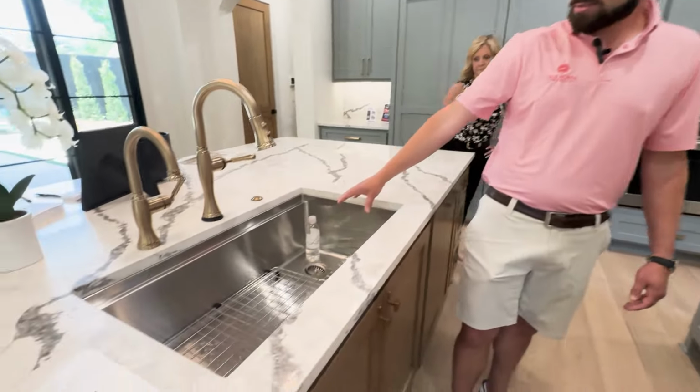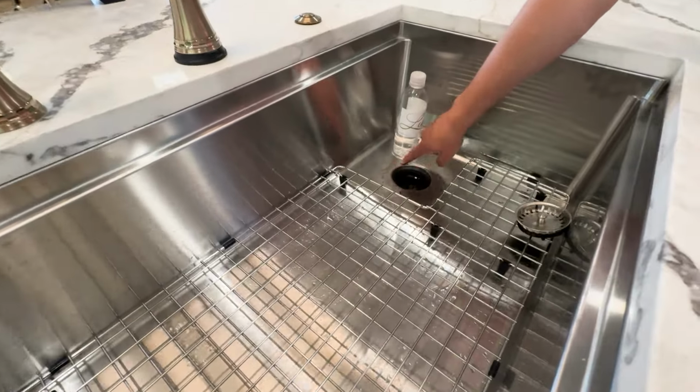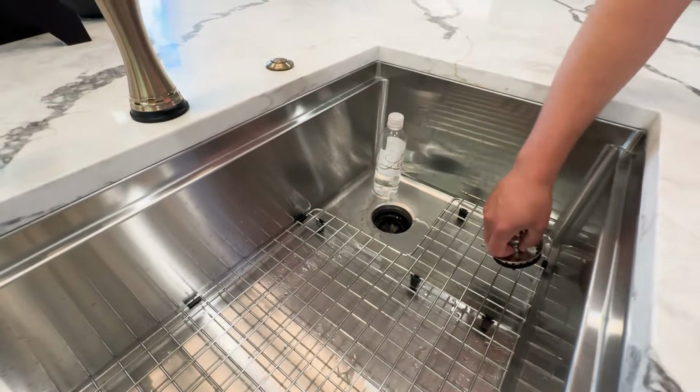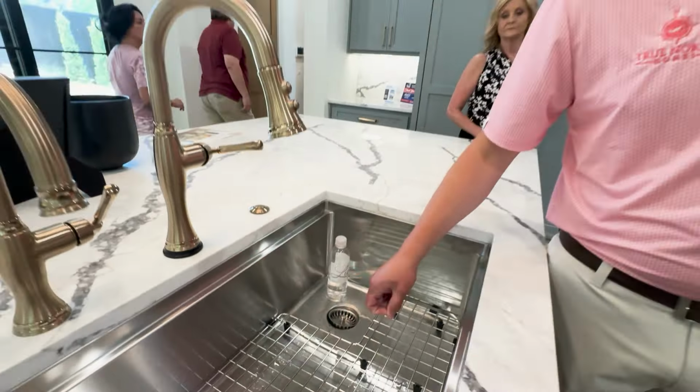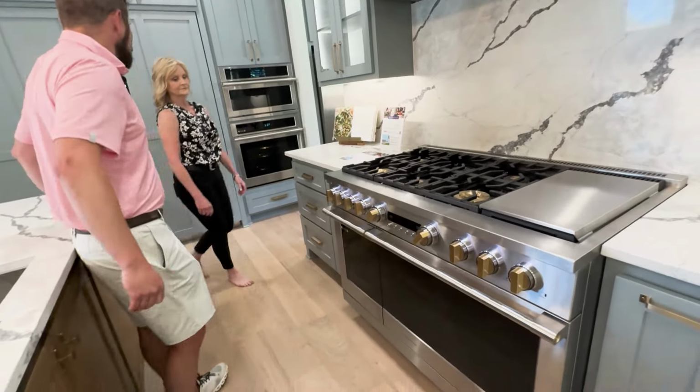We used Create Good Sinks here, which is a really good sink brand. They don't have the lip here around the disposal, which is nice. You don't get all that gunk buildup that you get with other brands. Really cool GE Monogram Pro range.